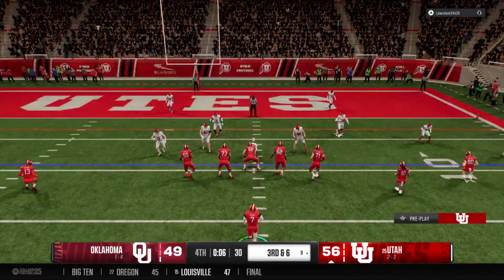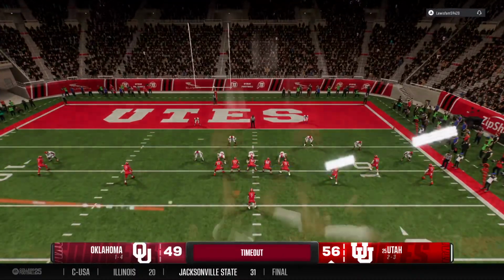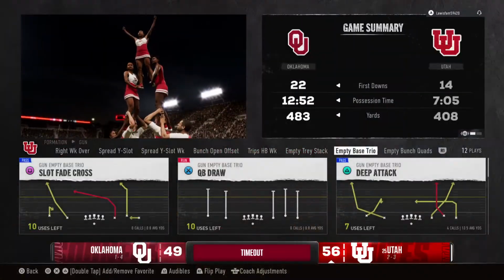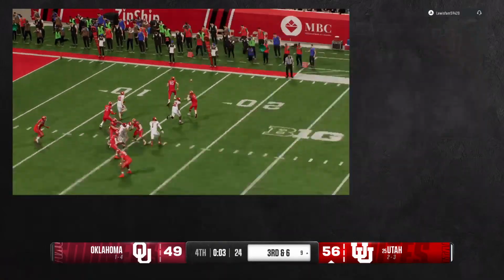Trying to pick up a first down. They get the timeout, and the clock reads 3 seconds. Timeout, Oklahoma.